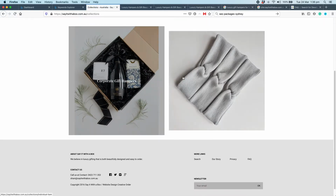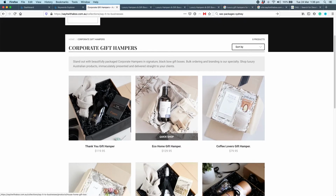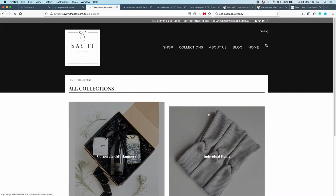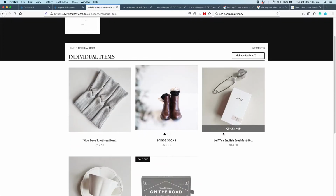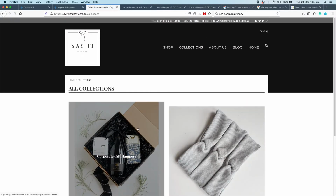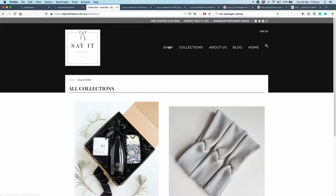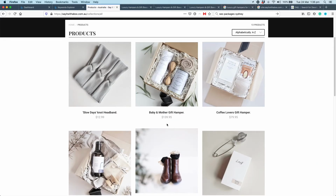You got the corporate gift hampers category and you got individual items. Okay, so with the corporate gift hampers, you've got 8 products out of the 13. And then on the other one, the individual items, you show all 5. Okay, this is separate items. All right. So what I'll do, I would follow suit. So you've got corporate gift hampers. I know Pamper Hamper might be a category.